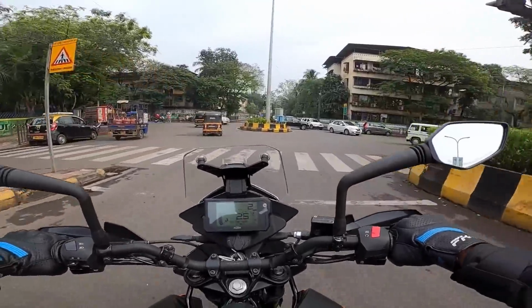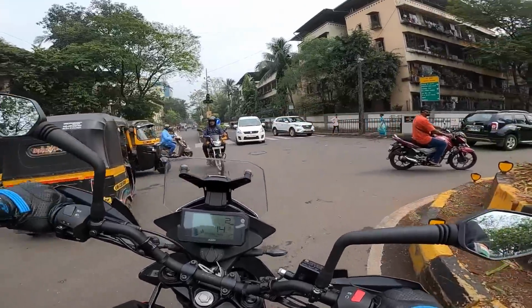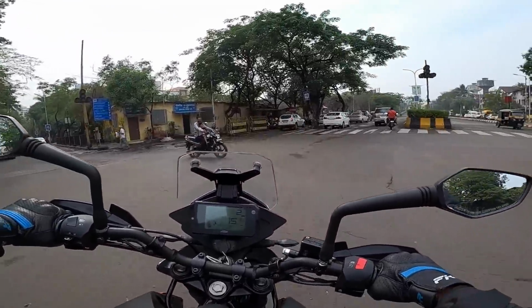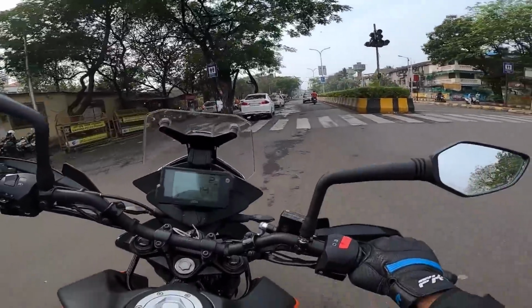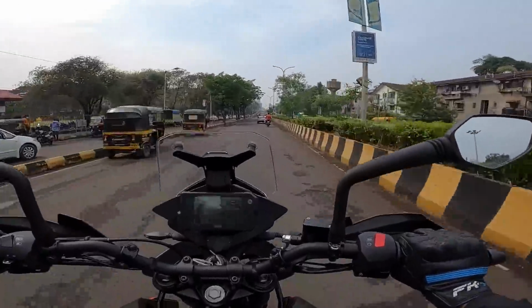So like I was telling, all the electronics have gone. It has got two ABS modes. One is of course the road mode, and there's an off-road mode as well, which turns off rear ABS so you can go sliding, but there's no traction control, there's no cornering ABS either. So yeah, it's just like the 390 Adventure went on a cost cutting spree.